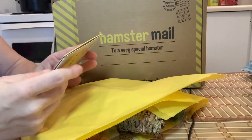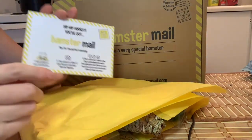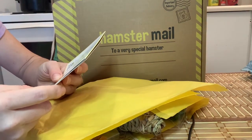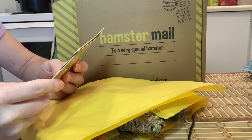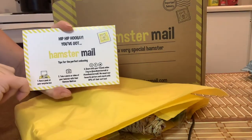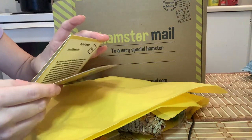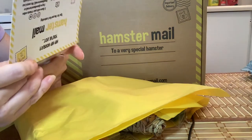So, hip hip hooray, you've got hamster mail. Have a peek at your surprise box. Take a photo or video of your hamster with their hamster mailbox. Share with your friends online on Instagram, Facebook, and Twitter, which we do. Hashtag it, send hamster mail. We award our favorite picture each month with 30% off their next box. Well, they've liked our picture, but they haven't rewarded us yet.